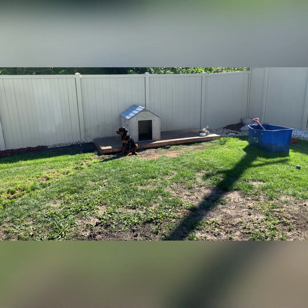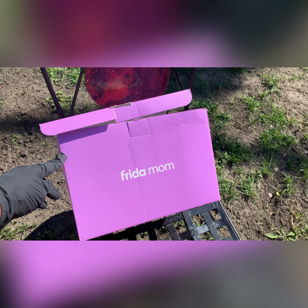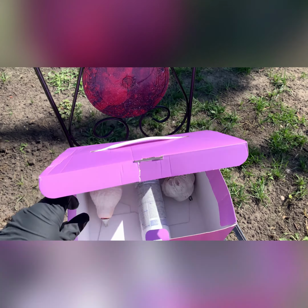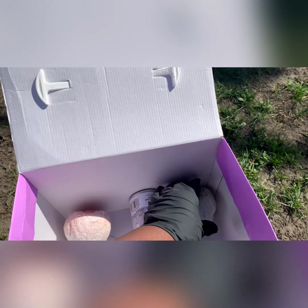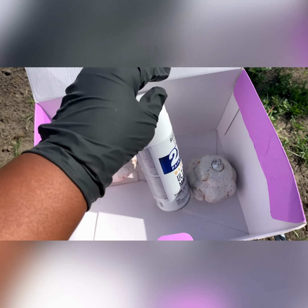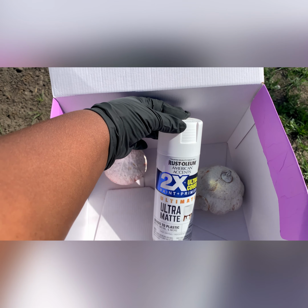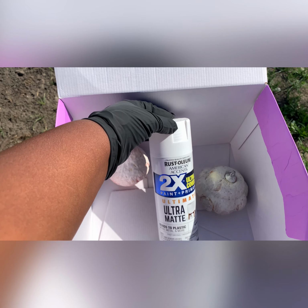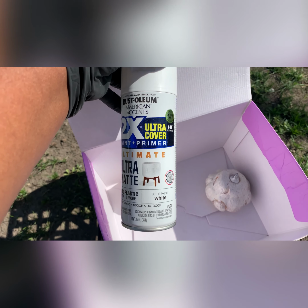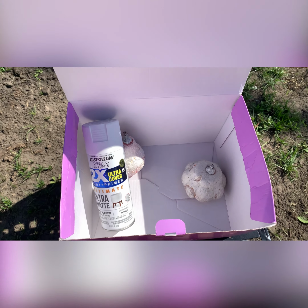Okay, this is not why we're out here. We're out here because my daughter was pregnant, but she got this Frida box and we never did a review on it. But we're not out here for that either. We're out here to spray paint some pumpkins we got from Dollar Tree a couple of years ago. I have my black gloves on, and we're using this Rust-Oleum 2X Ultra Cover Paint and Primer in Ultra Matte White. This is why we're out here. We're going to use the box to spray paint the pumpkins.